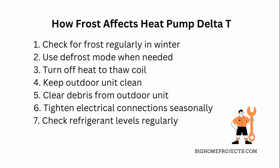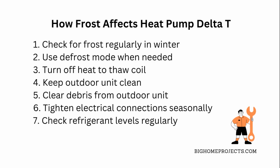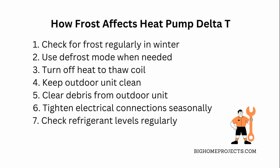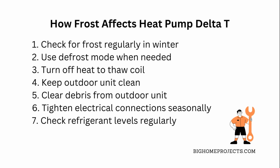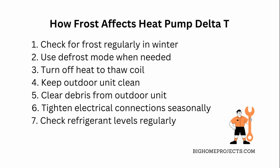When that happens, the Delta T, which is just the difference between the air temperature going in and out of your indoor unit, drops, meaning less warm air inside. To keep things working right, you gotta check for frost regularly during colder months and defrost the coil if needed. A simple way is to switch your system to defrost mode or turn off the heat for a bit.